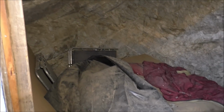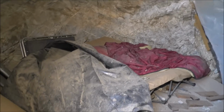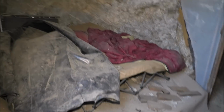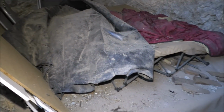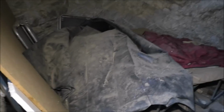Now this is pretty smart. So obviously during the hotter part of the season, he just camped out right inside the adit with the cold air blowing out. That's pretty smart. I haven't seen anyone live in a mine before, but if you've been around mines much, you know it's pretty cool in here in the summertime. So might as well take advantage of free air conditioning.